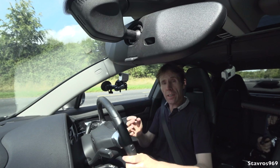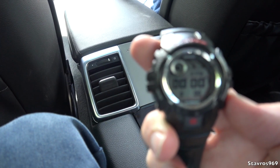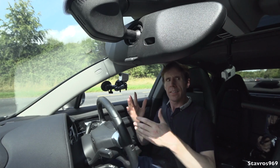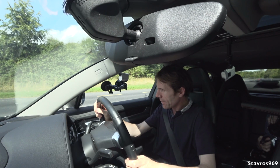Okay, I'm just pulled in here. I've got Edmund in the back. He's holding my stopwatch, and we're going to do a 0 to 62 miles per hour or 100 kilometers and see what the Porsche Panamera diesel is like performance wise setting off. So yeah, just wait for a gap in traffic. Are we ready, Edmund? Yes.